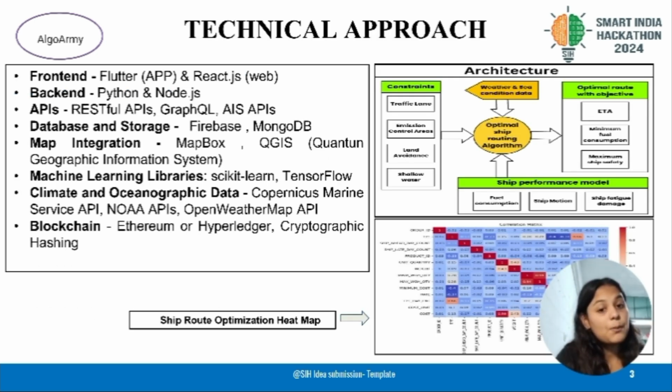Then the technical approach: the front end is built with Flutter or React.js. The back end uses Python and Node.js. The APIs are RESTful APIs, GraphQL, and the AIS API, and the database and storage are Firebase and MongoDB. The authentication will also be done by Firebase. And then comes the map integration, which can be done by Mapbox.